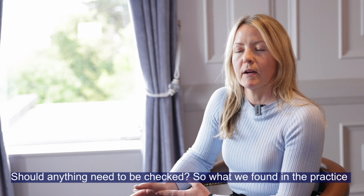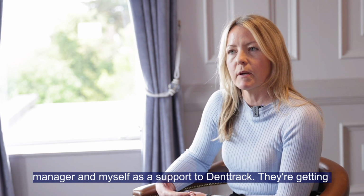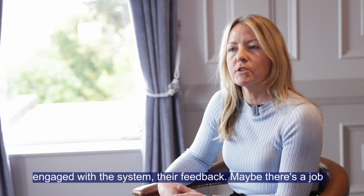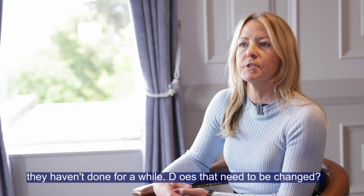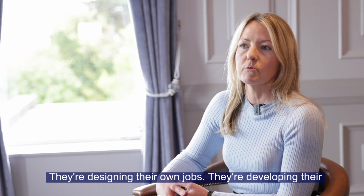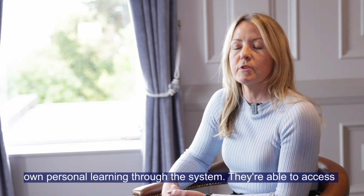So what we've found in the practice is that team members are now approaching the practice manager and myself as a support to Denttrack. They're getting engaged with the system, giving feedback. Maybe there's a job they haven't done for a while. Does that need to be changed? People have become engaged with their own workload. They're designing their own jobs. They're developing their own personal learning through the system.